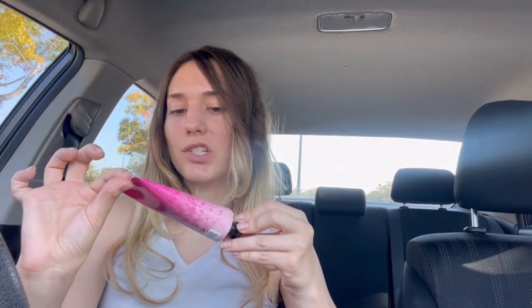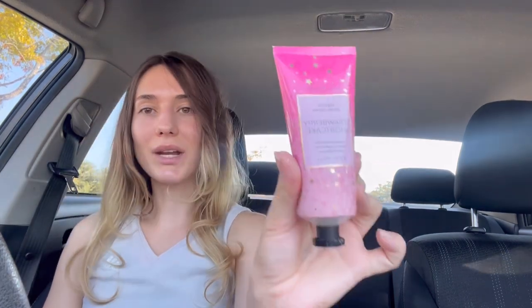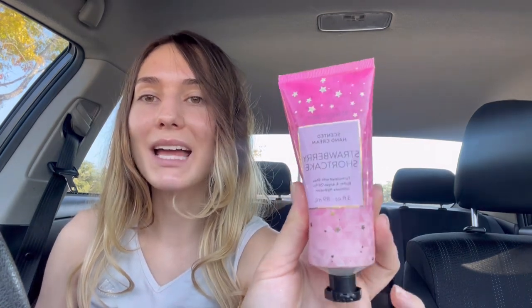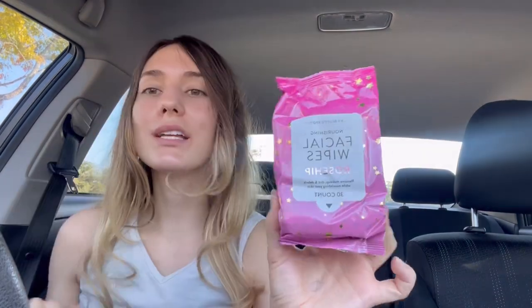This is the Strawberry Shortcake Scented Hand Cream from the brand My Beauty Spot, and this is what it looks like. Again, it just goes perfectly with the gold and pink theme that I have going on. Another $1 item, which is also gold and pink, are these facial wipes. These are Rosehip facial wipes, and it's also by the brand My Beauty Spot, and these were only $1.